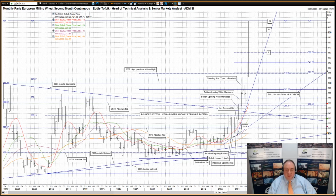For this, we'll have to look back at the 2010 to date uptrend, currently at 176.5, and the broken but hugely important 2007 to date downtrend, currently at 242.75. These two together formed a huge 2007 to 2021 sideways triangle.